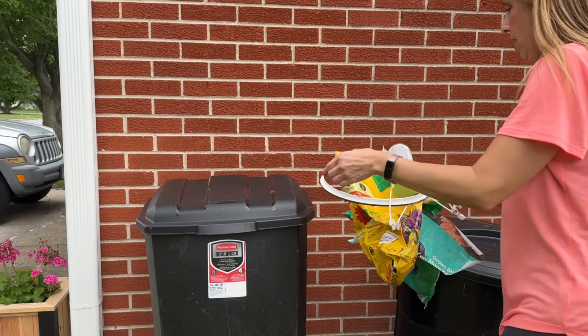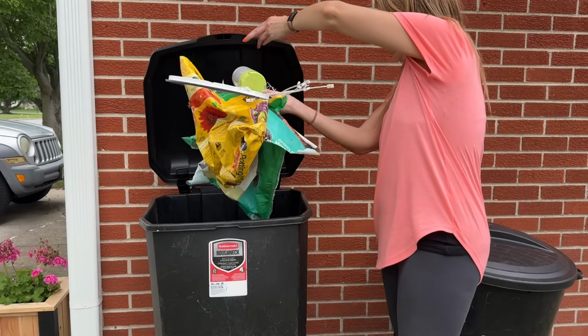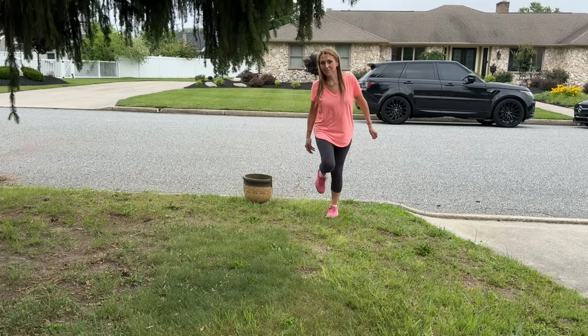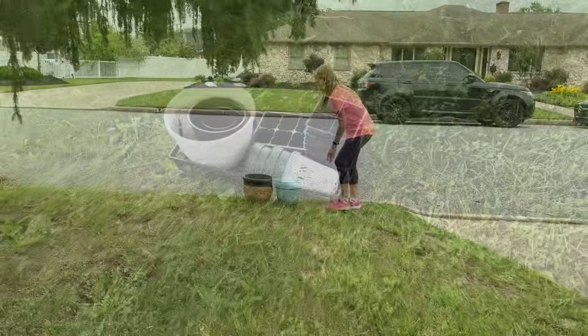Now, I want to make sure also that we're throwing stuff out right away. We're tossing it out. We don't need it. These were the pots that were broken and cracked. We're just going to take them to the curb immediately because we're finishing the task. I'm not leaving stuff out.